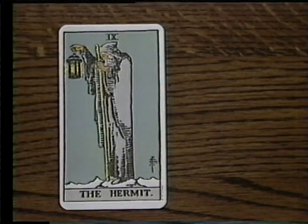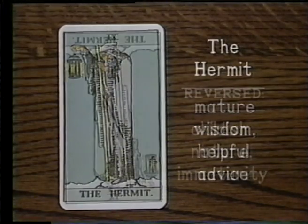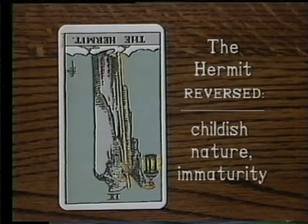The Hermit stands on a peak with his staff and lantern. He represents quiet, mature wisdom in the form of helpful advice. Reversed, there is an indication of a childish nature, unwillingness to mature.